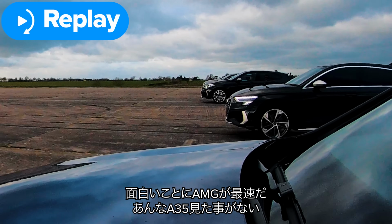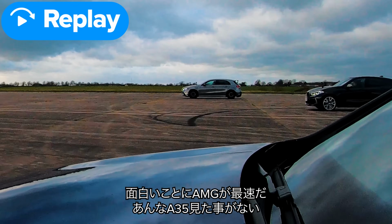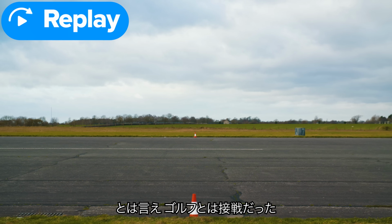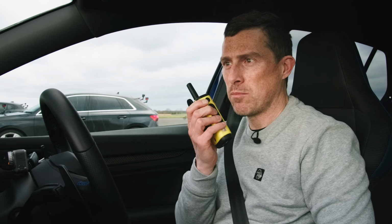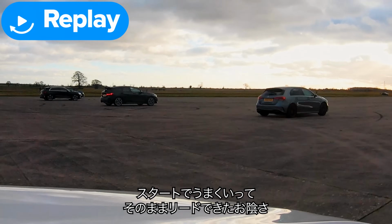That was interesting. That Mercedes absolutely smashed it. That's the quickest A35 I've ever seen. It gave this Golf a run for its money, and I'm not sure which one crossed the line first. Mercedes AMG, have you got anything to say for yourself? It was all in the launch. I think once we got off the line, it was just holding steady the whole way.